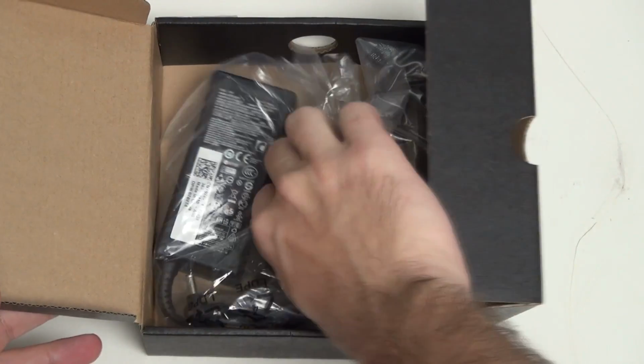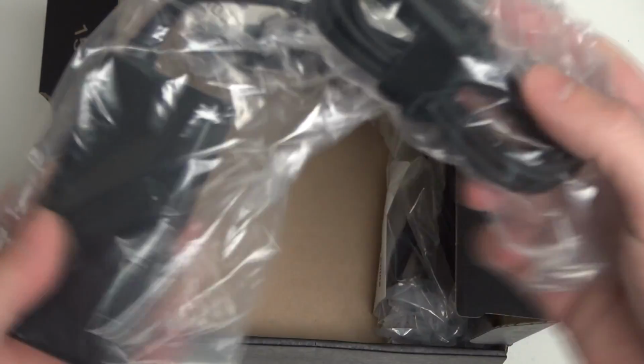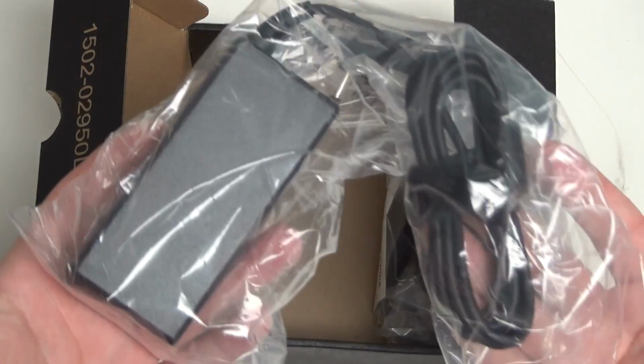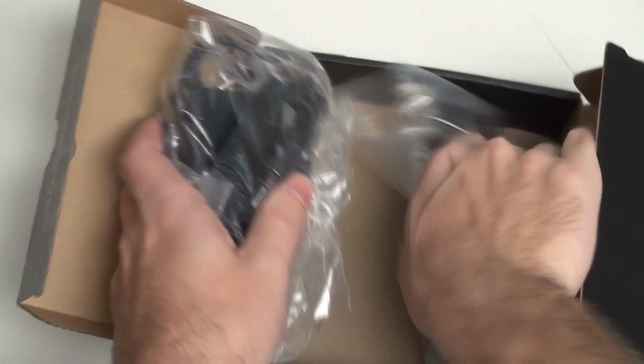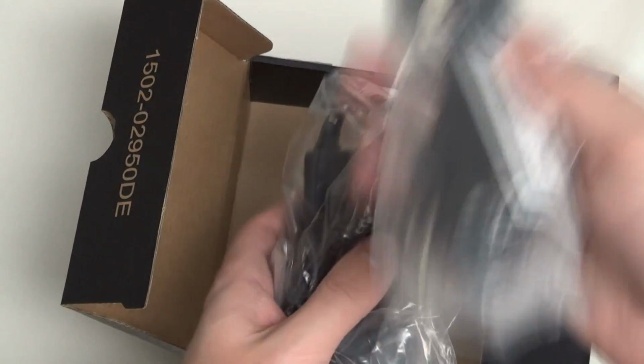We're looking at the power brick right here. We'll start off with that. Pretty typical. Nothing we haven't seen before, all of us. And of course the other end of it that plugs into it and into the wall. Put that aside.